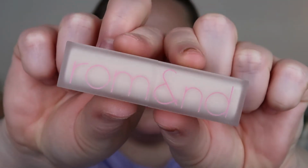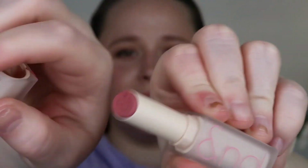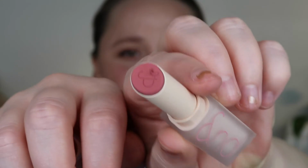I'm back and the brows are filled. Okay, I have not even opened this package yet, so I don't know what this color actually looks like, but this little part right here looks like a super cute pink. It's the shade Pink Sand. This is from Rom&nd, their Zero Matte. Ooh, look at how cute that is. Here's how that looks. Super pretty packaging. 10 out of 10.